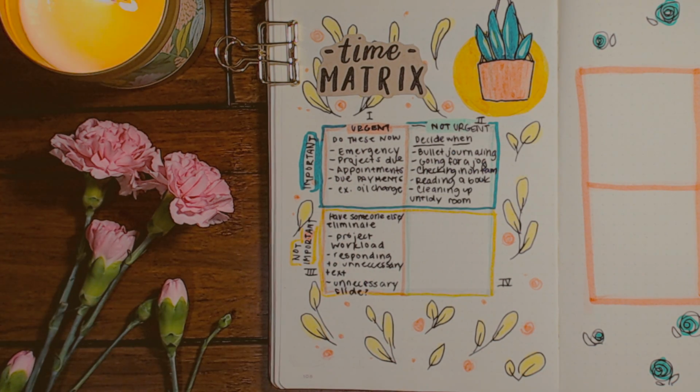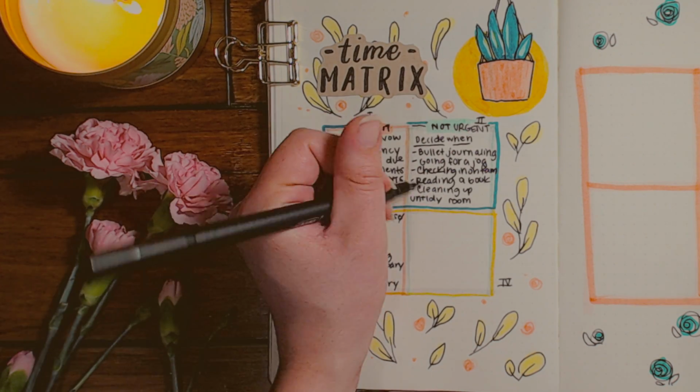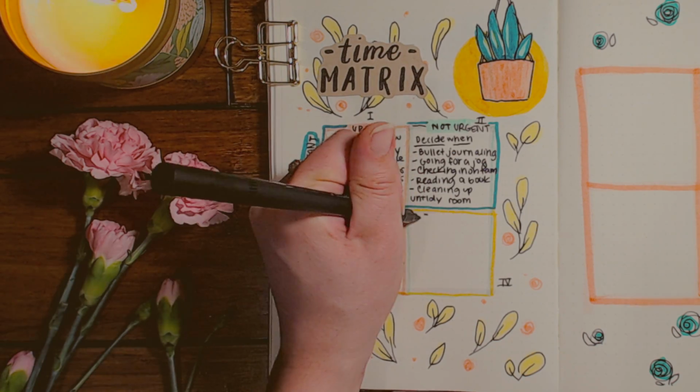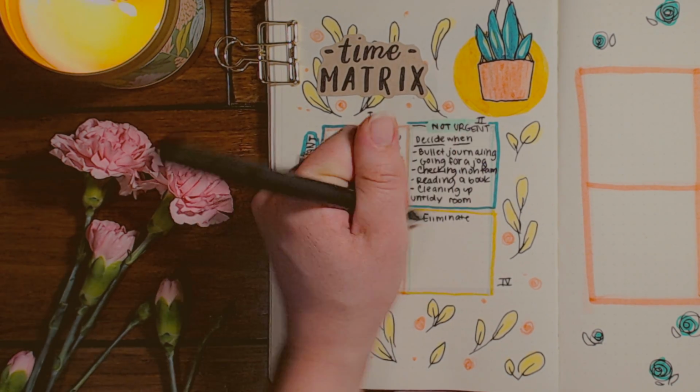So I usually find that it applies more to business owners and managers. It doesn't really apply to me usually, but if you're in school, you may find it a little bit more relevant to you. This could include sending or responding to an unnecessary text message, responding to an unnecessary email. Perhaps you just need to realize that this task is actually not urgent at all.